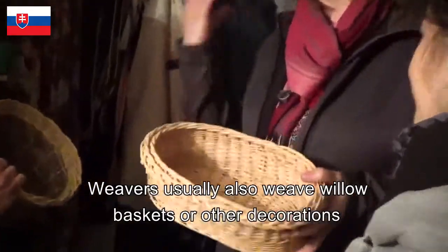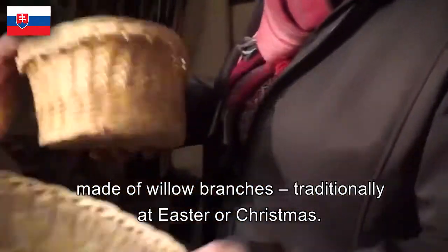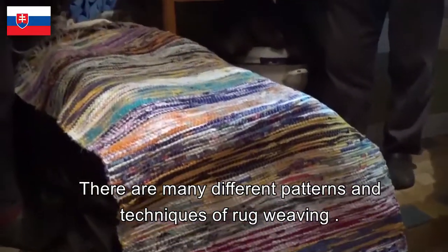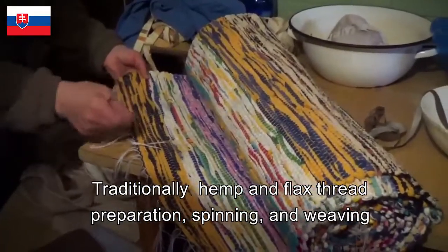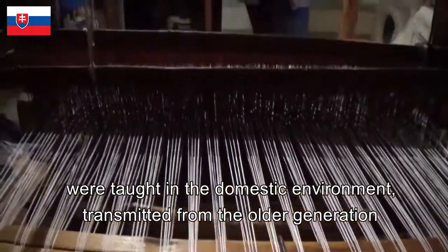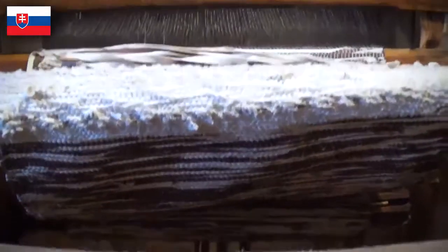Weavers usually also weave willow baskets or other decorations made of willow branches, traditionally at Easter or Christmas. There are many different patterns and techniques of rug weaving. Traditionally, hemp and flax thread preparation, spinning, and weaving were taught in the domestic environment, transmitted from the older generation by observation and hands-on learning.